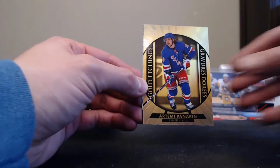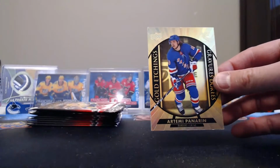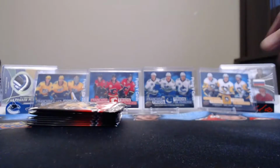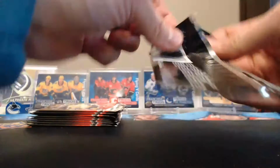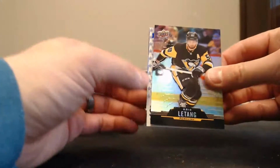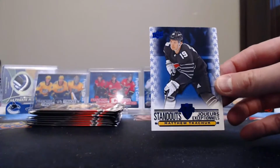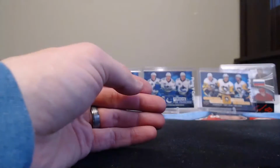For the Rangers, Artemi Panarin, gold etchings. Gold etchings for the Rangers. Matthew Tkachuk, Calgary Flames, All-Star standouts. Matthew Tkachuk.